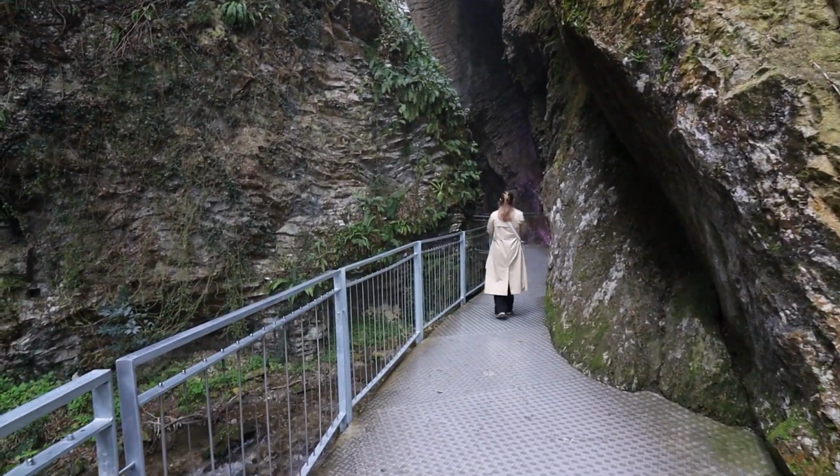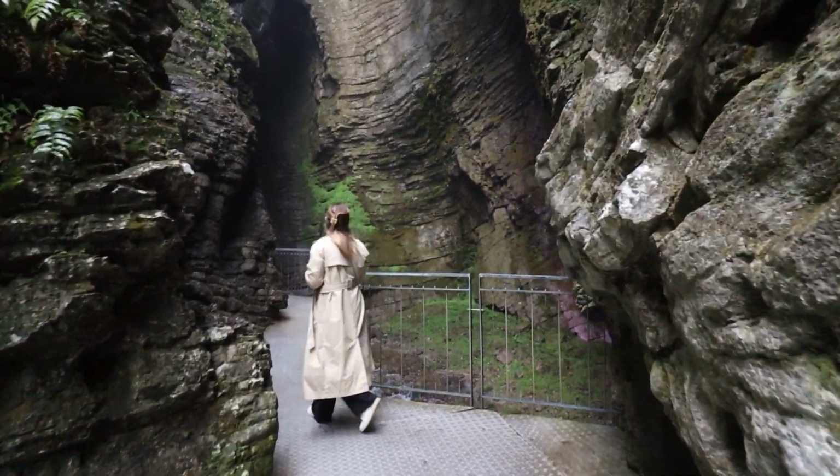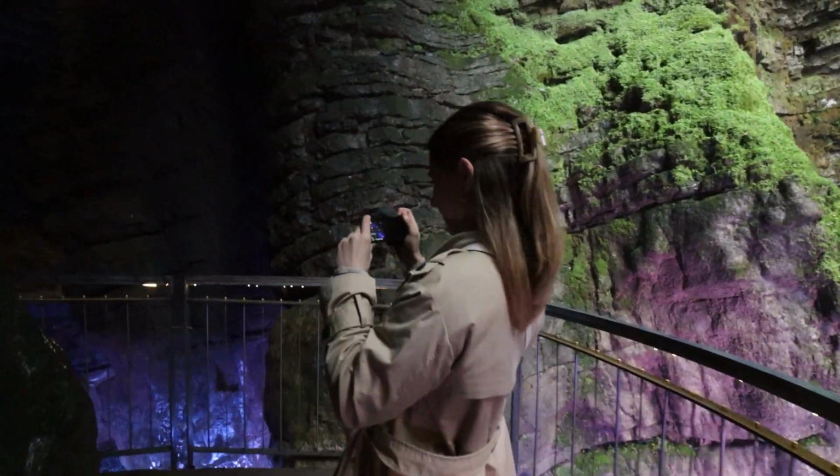First observation point is the lower cave, where you can see the last face of the waterfall. The second observation point, the upper cave, is 40 meters further up, and from there you can see the full force of the waterfall.